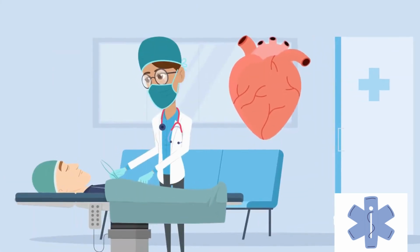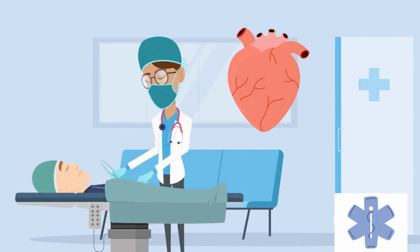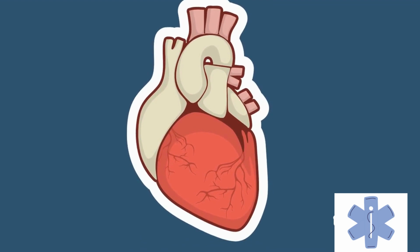Lastly is heart transplant. Some people have such severe heart failure that surgery or medications don't help. These people may need to have their hearts replaced with a healthy donor heart. A heart transplant isn't the right treatment for everyone. A team of doctors at a transplant center will evaluate the patient to determine whether the procedure may be safe and beneficial in each case.